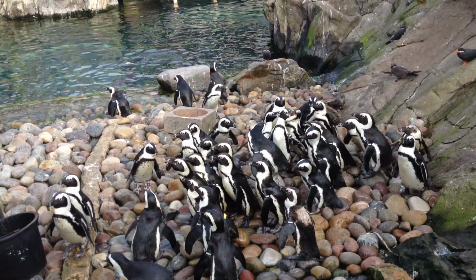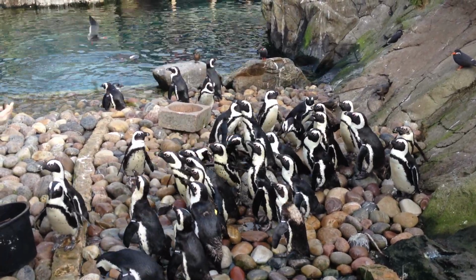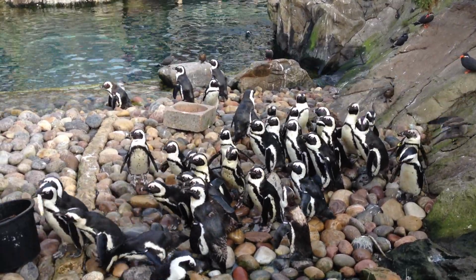It must be quite a tough time to be a penguin, but the reason that they can put this weight on is because once they start to lose their feathers, they're not waterproof anymore, and they can't actually hunt, so they need to build up reserves in the two weeks or so it takes to change over.